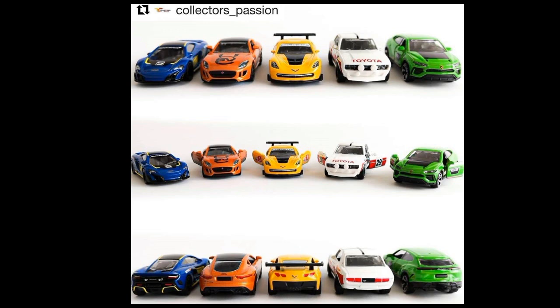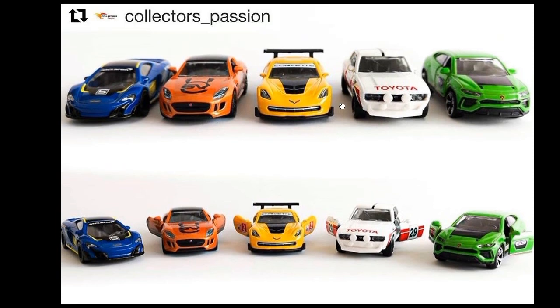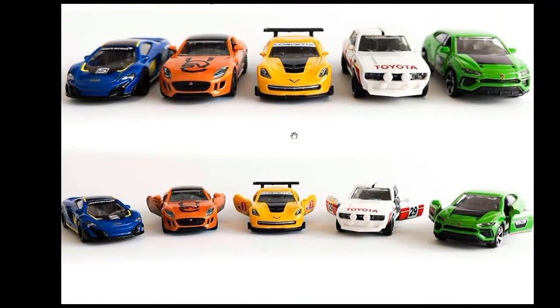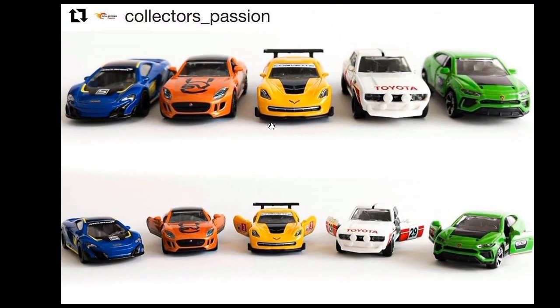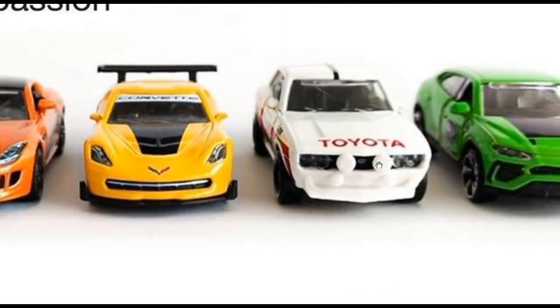And from collector's passion here, these are the majorette racing cars for their new set here. So check this one out, five cars in their new racing set. So what stands out to me here is the Toyota Celica right here in white, as you can see.